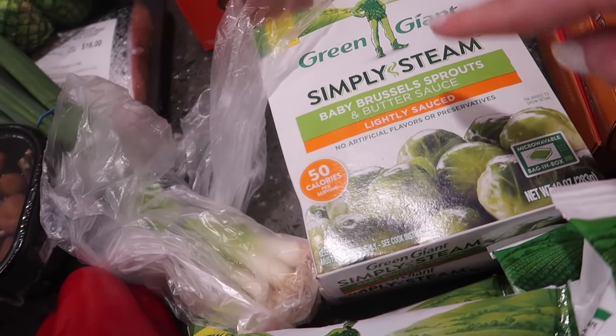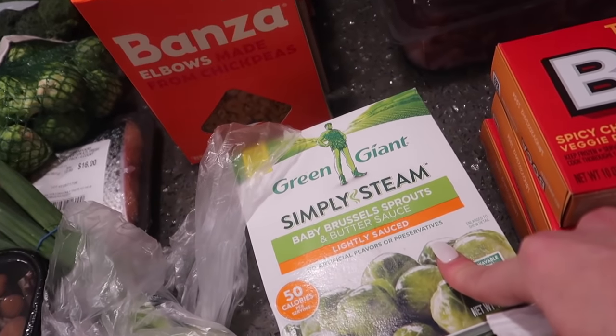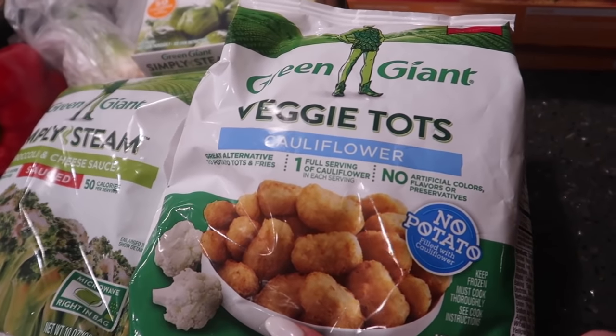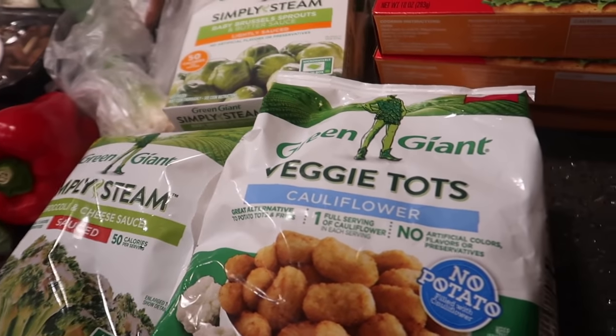I grew up eating these Brussels sprouts in a butter sauce. It's so random, but my mom always used to serve these as a side, and so they just have a special place in my heart. Okay. All right, then we just got some cauliflower tots. We love these in the air fryer, just for if we're having anything really, or just want a snack.